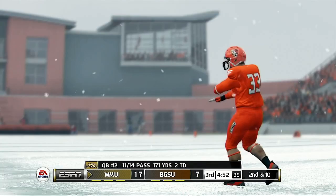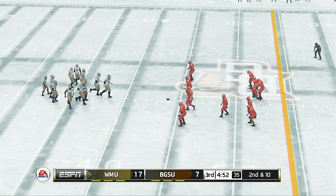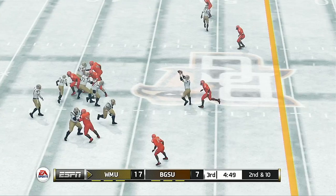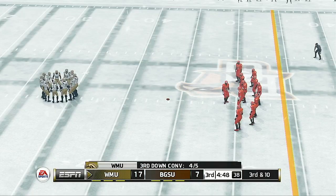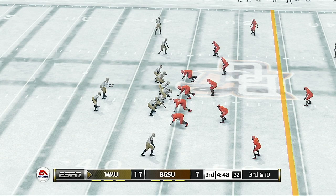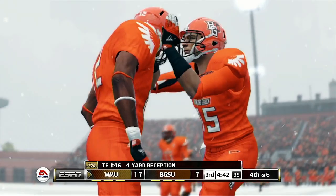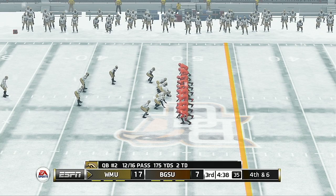Strike to his receiver, no good. So it's 2nd and 10. Ball on their own 44. Quick shot to the tight end, and he can't pull it in. Catches it, and he's punished. Number 12 makes the stop at the 48-yard line.